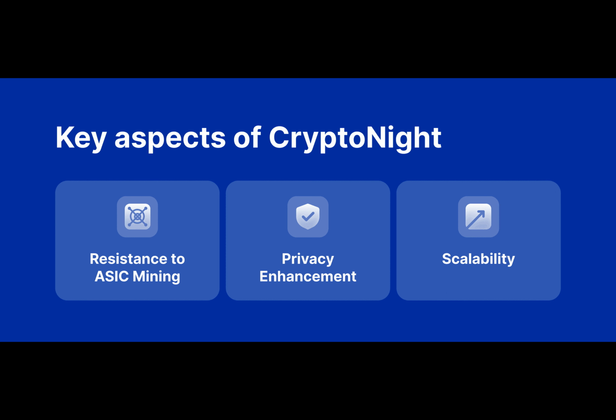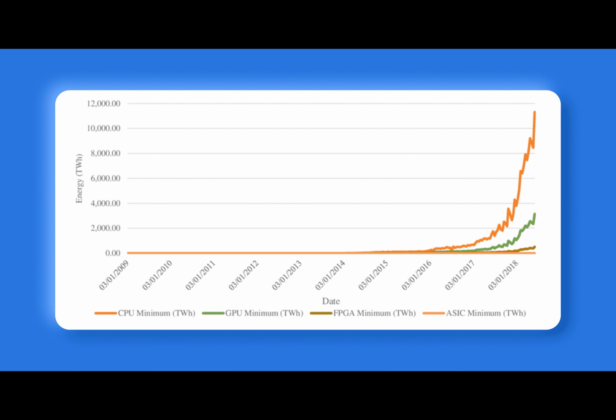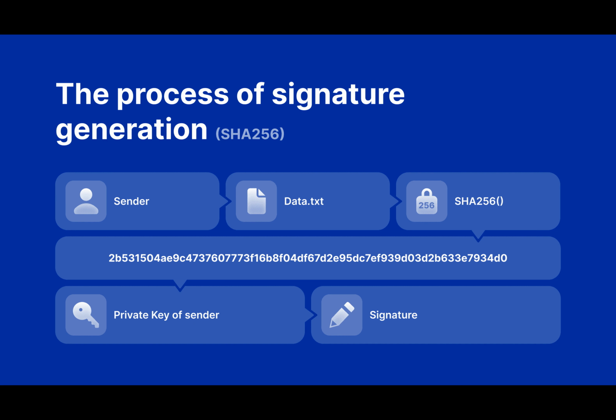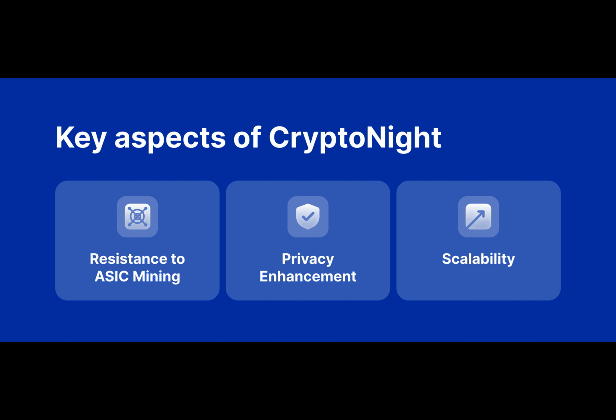CryptoNight is a mining algorithm highly focused on security, utilizing the Advanced Encryption Standard, a military-level algorithm known for its strong encryption abilities. Thus, through its distributed and secure mining ecosystem, CryptoNight aims to maintain decentralization and fair competition for the mining community. Another purpose of the algorithm is to provide privacy for individual transactions. While Bitcoin's blockchain is publicly viewable, CryptoNight adds a layer of anonymity by making transactions more difficult to trace on the blockchain. And to fully understand the workings of CryptoNight, let's explore the core steps involved in the mining process.